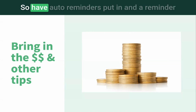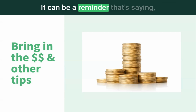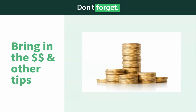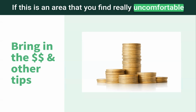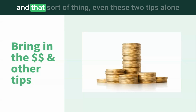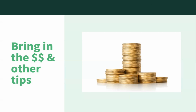So have auto reminders put in, and a reminder doesn't have to come after the invoice is due. It can be a reminder that's saying, hey, coming up in 2 days, don't forget. So you think about it that way, and it removes the discomfort if this is an area where you find it really uncomfortable to invoice people or follow up money and that sort of thing. Even these 2 tips alone means that cash flow will flow way better.